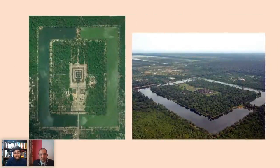Look at the finesse in the planning. Here, the middle portion is the actual temple, and there was an entire city surrounding this temple. The temple was the nucleus of the Angkor Wat complex. And around that, you have a moat, a water body to protect the city and the temple. Very good city planning, very good architecture, a very good city management. All of that we had in the past.